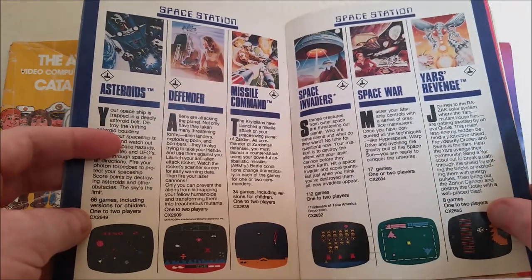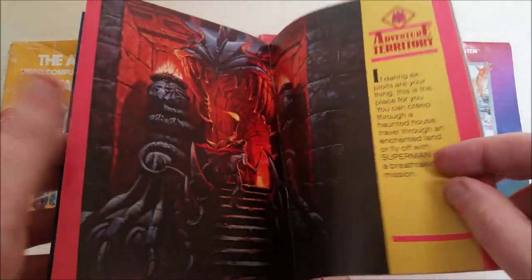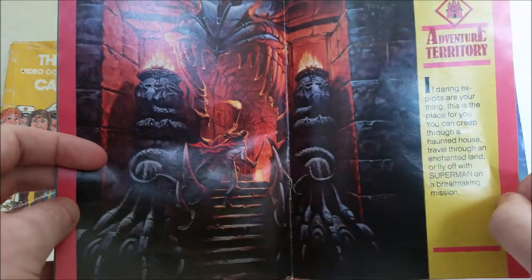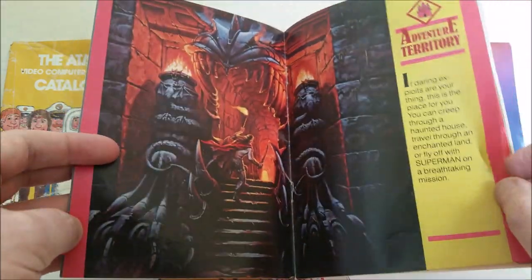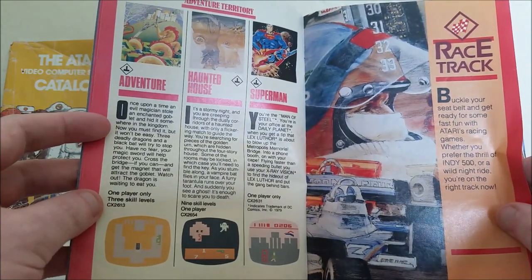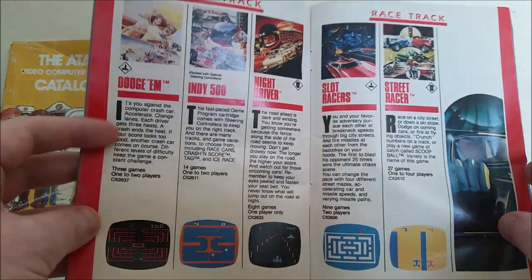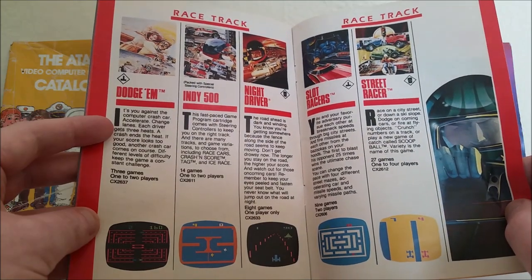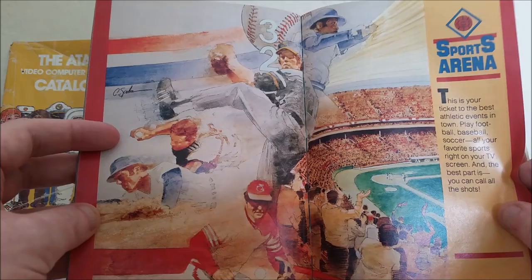Asteroids, Defender, Missile Command, Space Invaders. Yars' Revenge. I was a big fan of arcade games and still am. Look at that. What a great piece of artwork that is there. Absolutely stunning. Adventure, Haunted House and Superman. The Racetrack. Dodger, Mini 500, Night Driver, Slot Racer, Street Racer. Not the most exciting racing games there. We haven't had Pole Position yet at this point.